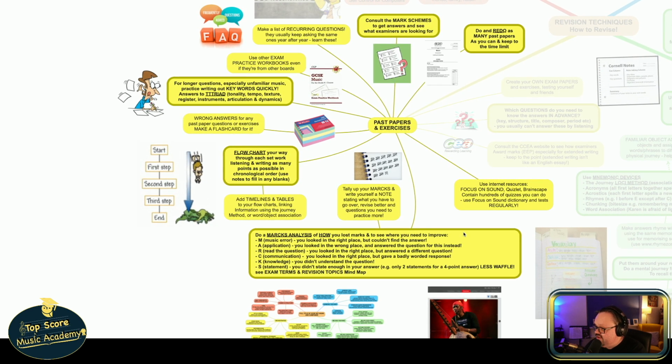Use internet resources. Focus on Sound is a good one. Quizlet and Brainscape contain hundreds of quizzes you can do. Use the Focus on Sound dictionary and tests regularly. That's an online thing for musicians. But Quizlet's great. Brainscape's great.